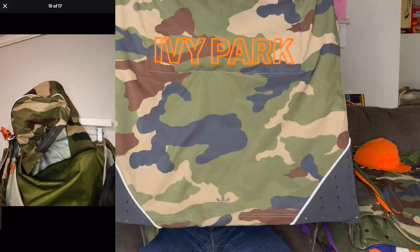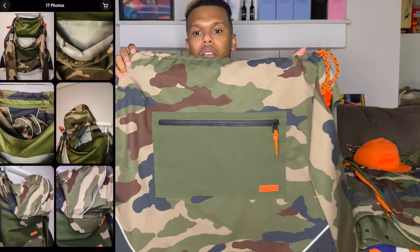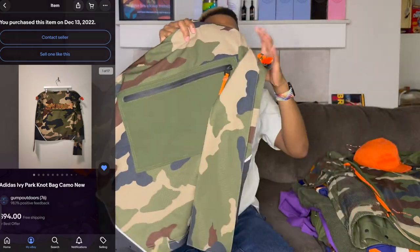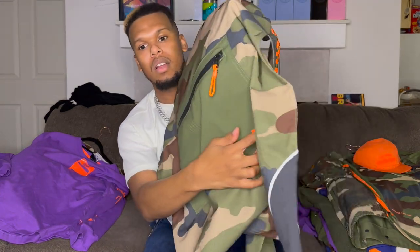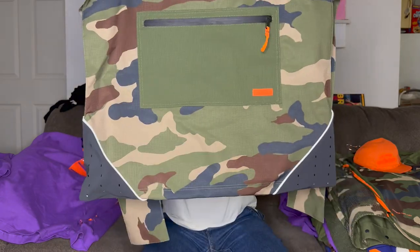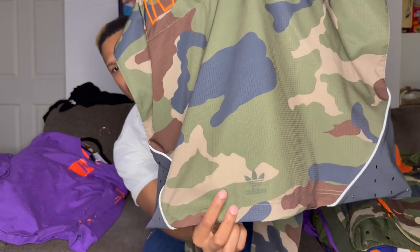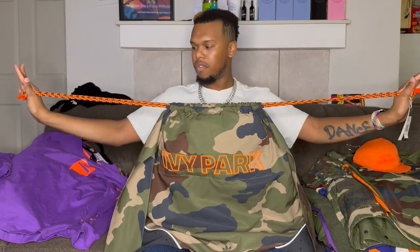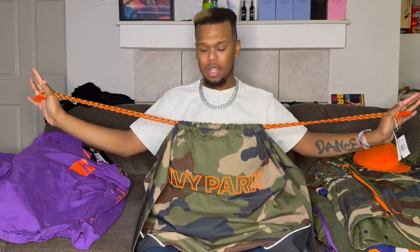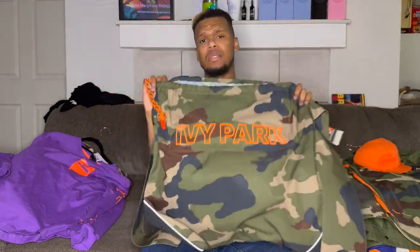But going over details with this, we do have a big, huge Ivy Park logo, which I am obsessed with. We have a big pocket in the back right here. You have these long pieces. I don't know what they're for. We have the Adidas, our Ivy Park logo right here also. Can you see it? There we go. We have an Ivy Park logo right there, and an Adidas logo on the front. And then you can close it like a drawstring, of course. But I don't know how to wear this. I was really hoping that the promotional photos would teach me how to wear this, but I don't know how.